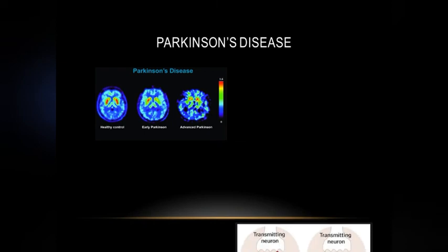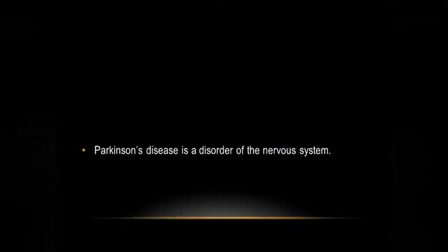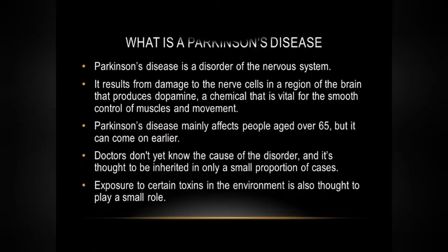And also Parkinson's disease. What is Parkinson's disease? Parkinson's disease is a disorder of the nervous system. It results from damage to the nerve cells in a region of the brain that produces dopamine, a chemical that is vital for the smooth control of muscles and movement.